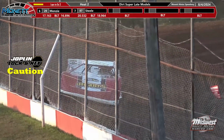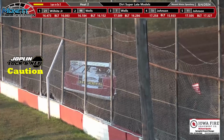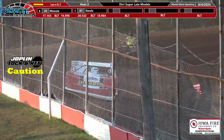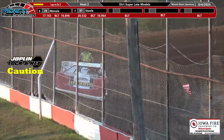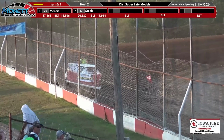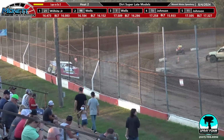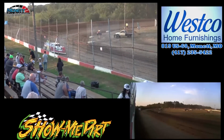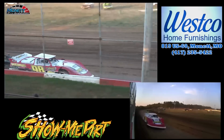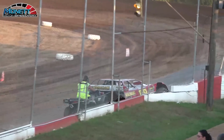Caution being brought to you by Joplin Lock and Key. Caution coming out here on lap number 3 for the 98 of Justin Wells. 21 of Chris Wilhite, your current leader. Cole Wells moving up to second spot. Ryan Johnson in the 7J will move up to third. Tough break and a round of applause for the 98 of Justin Wells. We'll see if he can get it fixed back up before we head into the feature here.